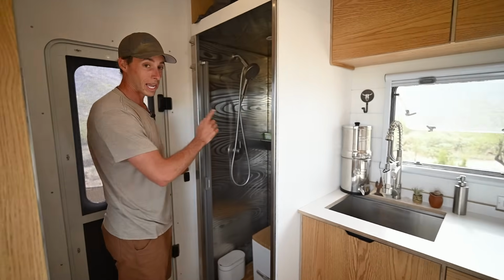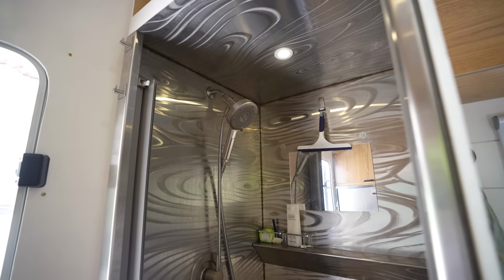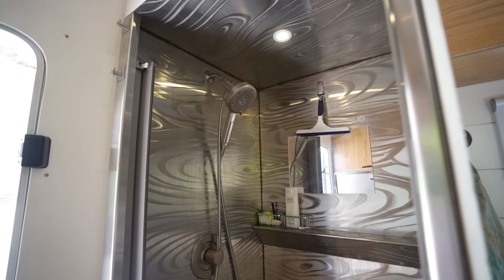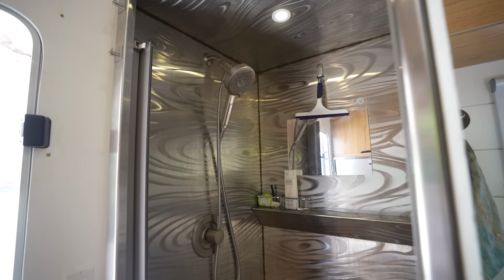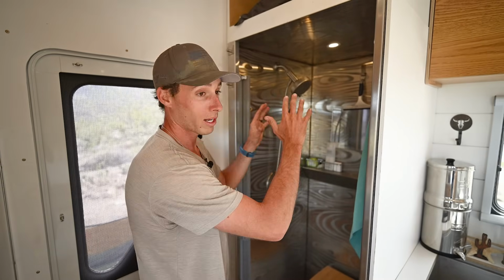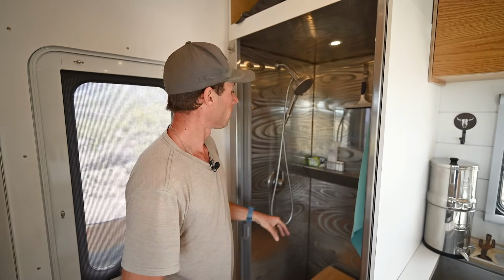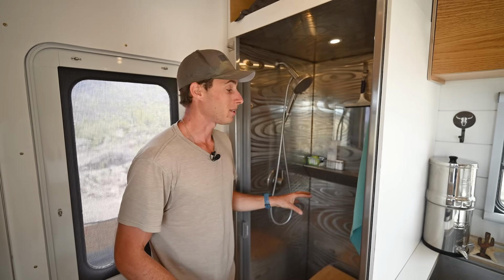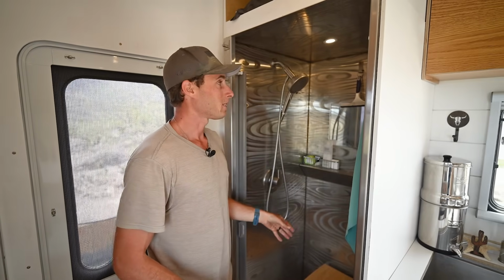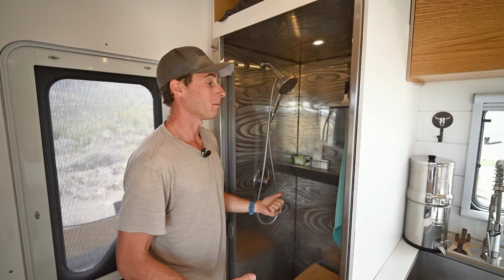So I have a light right here that lights up our shower stall. And this shower is kind of unique because it's actually a stainless steel shower. There's 5 pieces of stainless steel that were welded together to create this little compartment for us. We had a local welder do this for us. The reason we wanted the stainless steel, besides it looking really cool, is because we don't have to worry about moisture in here like you would with wood or other materials.